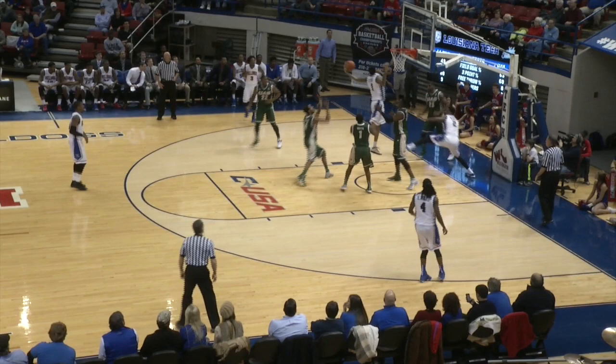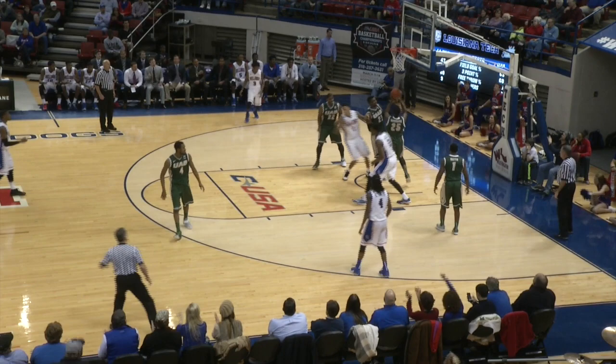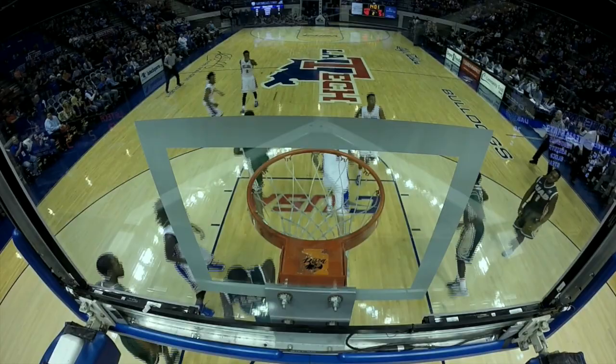No good. Kaiser with it underneath. Wants to go up back with it. No good. Tips it up. Good. Pass to McCree. Back to Speedy. To the bucket. Lays it up. Good. It rolled around the rim.